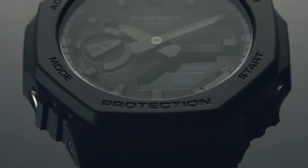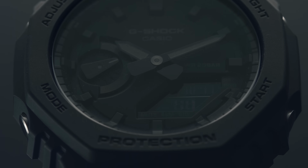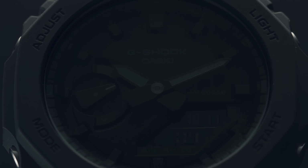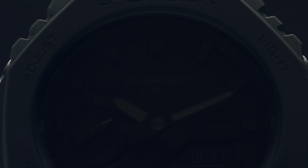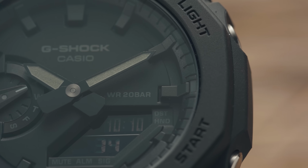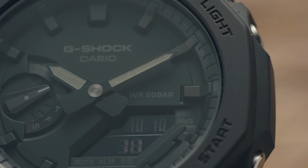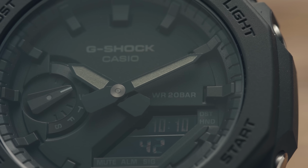I bet you, I imagine one exec said to the other, that we can make a cheap watch that sells out just by making it look a bit like a Royal Oak. Okay, so that probably didn't happen, but the outcome, nevertheless, is the same. The GA-2100 does indeed look a bit like a Royal Oak, and it did indeed sell out. There was probably some clever supply and demand stuff going on as well, but still, sell out it did.